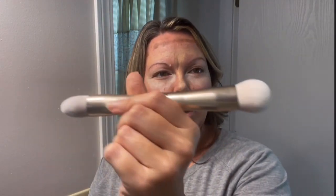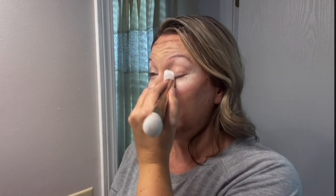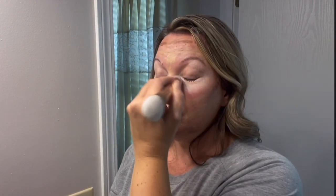Use that, kind of look a little crazy, dot the tip of my nose. And then, like I said, I have that one pencil that you can go right below your eyebrow just to make some definition, but since I am using this, I'm just gonna go ahead and use up what's on my finger. What I'm gonna do is I'll just use this brush, this is the smaller of the two, and just kind of start blending.